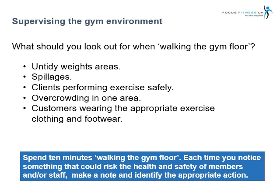So if you think about it, if spillages are done quickly, if weights are tidied up quickly, if training and labelling is put in place with the weights areas, generally the area will work much better, much safer as an area. So next time you're in a gym, have a look around, spend about 10 minutes walking around and see some of the things that could have been spotted or have been spotted by the staff there.